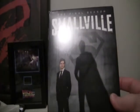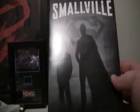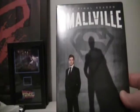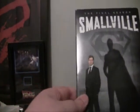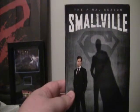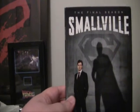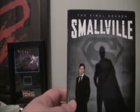Really hasn't gone on sale all that much, but sorry about the lens there. Not the lens, the light up there. Let's see if I can. There we go. But then I was cruising my local Walmart recently, and they had it on regular price $40, so I picked it up. You know, it's always nice to save money and things like that on DVDs.